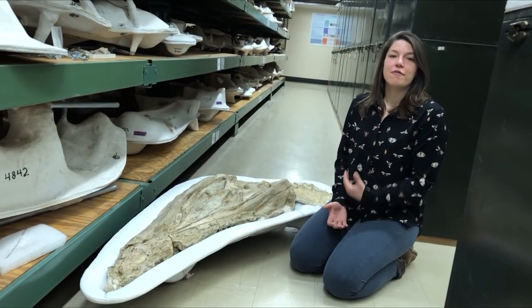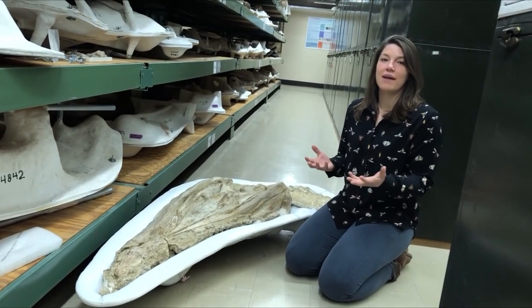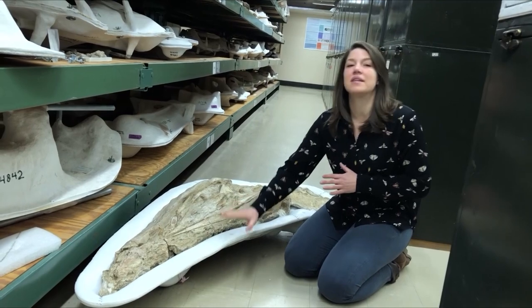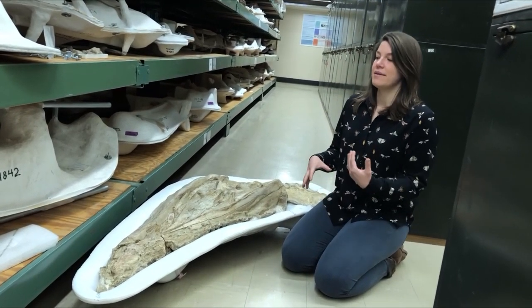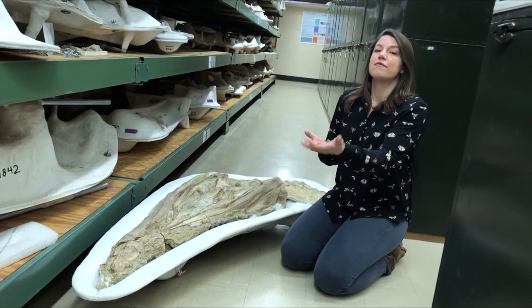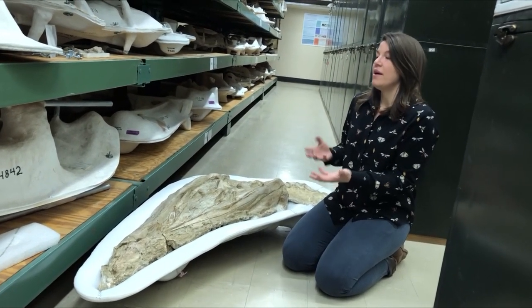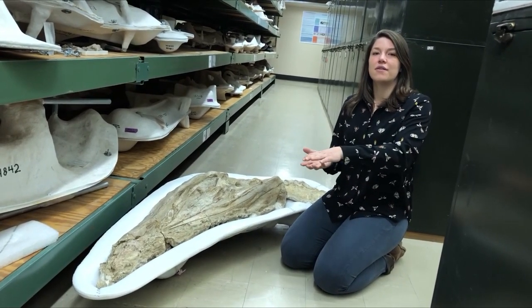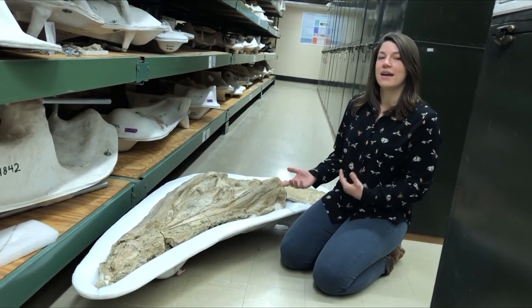Even though fossils are made from rock, they can be very delicate, and some of the specimens that we have here have been stored for hundreds of years, so we need to find a way to keep them safe. And that's what these plaster jackets are. They are specially designed and made here at the museum so that they cradle the fossils and have the weight of the fossil evenly distributed all over them. We've also designed them so that you can use them to flip the fossil over so that researchers can look at whichever side they want to and the fossil will still stay safe.